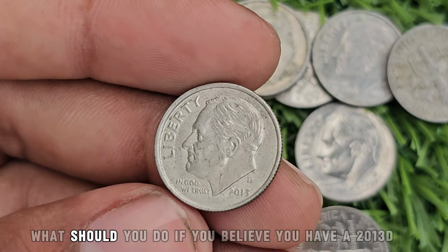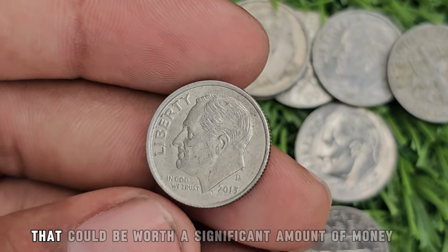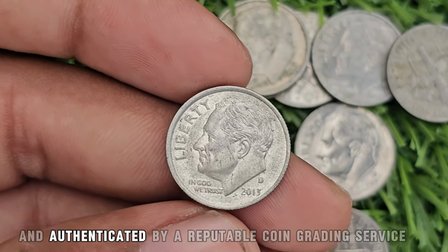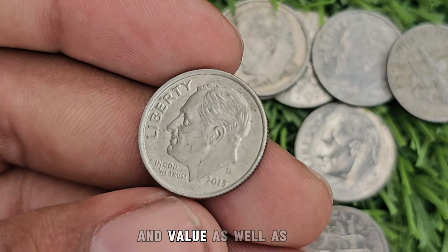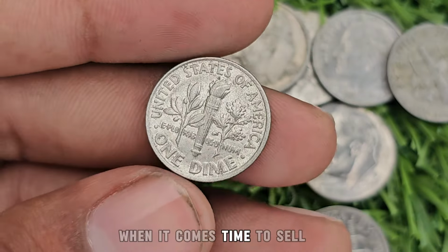So, what should you do if you believe you have a 2013 D Roosevelt one dime coin that could be worth a significant amount of money? Well, the first step is to have the coin professionally graded and authenticated by a reputable coin grading service. This will give you an accurate assessment of the coin's condition and value, as well as provide you with a certification that can help you when it comes time to sell.